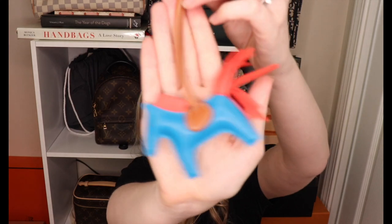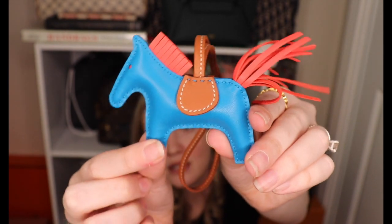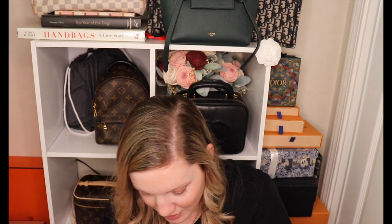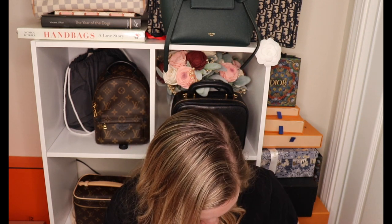it's so cute. It is a little rodeo charm, either rodeo or rodeo, depending on who you're talking to, and it is in Swift leather. This is blue Zanzibar, this is gold, and this is, I believe, rose Mexican. Let me look at the receipt. Slight pause, I'm looking at how cute he is. So he is the PM size, he is blue Zanzibar, oh, rose Texas, excuse me, rose Texas and gold.